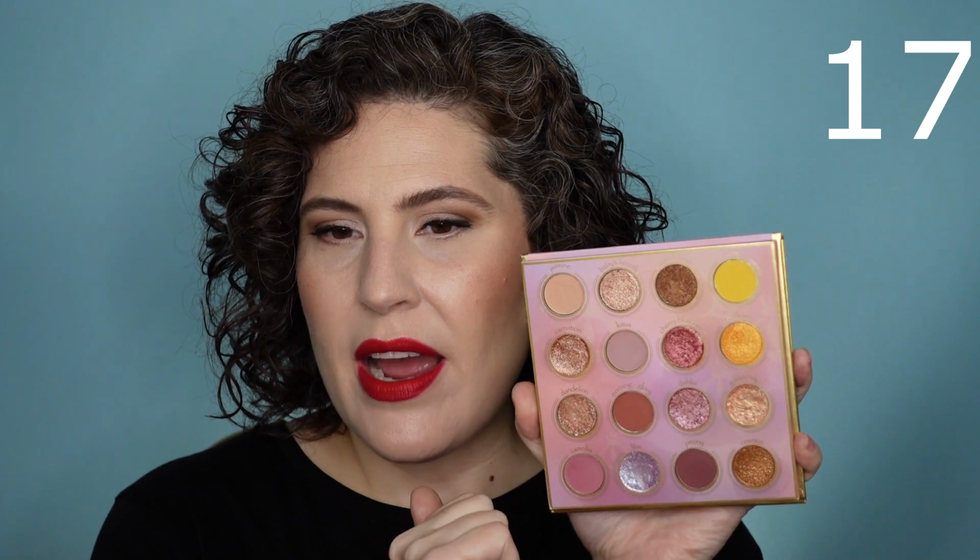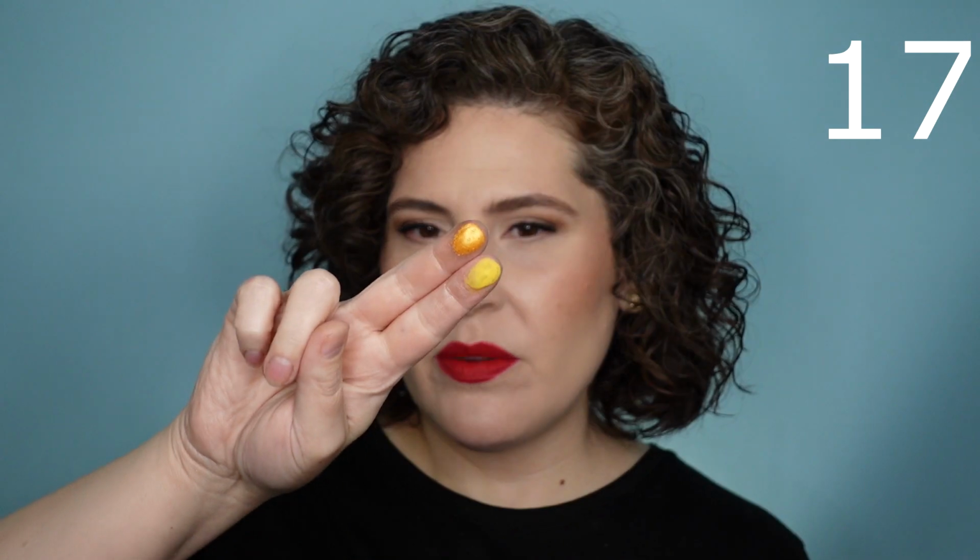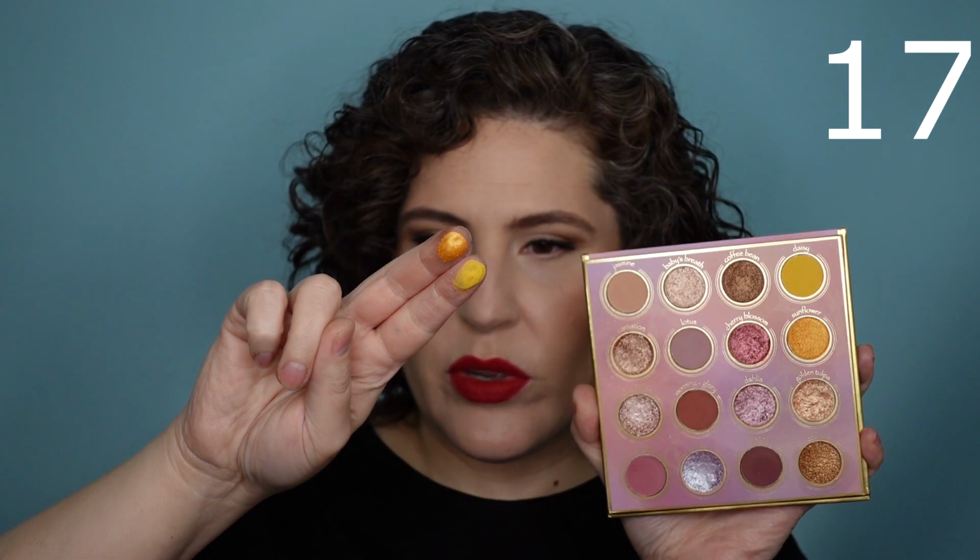The metallics are absolutely insane. They are just gorgeous. They are just so beautiful. If you tend to like yellow shades, these are actually really nice. This shade here in Sunflower, I mean, like they're super pigmented and they build up really nicely on the eye. These are really, really great.